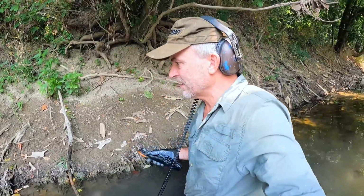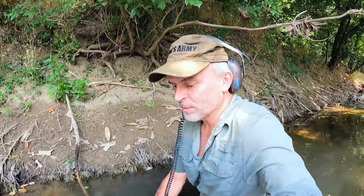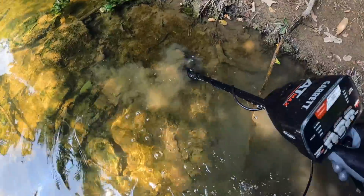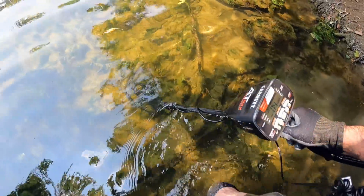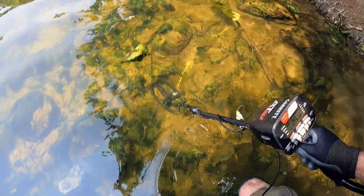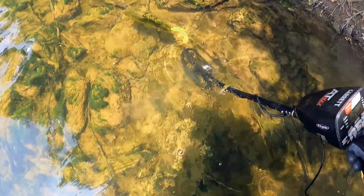Haven't really found anything really old since we first started, maybe a bullet sinker and that dying, but we still got a ways to go along here, so we'll keep looking. There's a lot of junk in this section right here for some reason. People have been dumping here, I guess. We'll get a good signal yet. Ooh, broken bottle. Watch out for that bad boy.